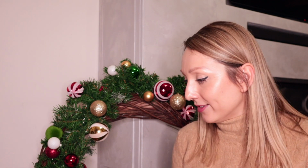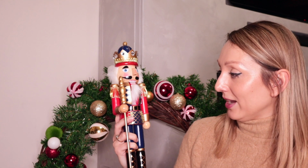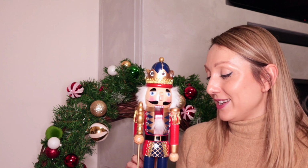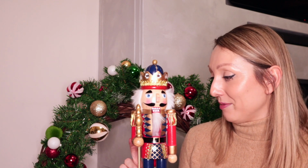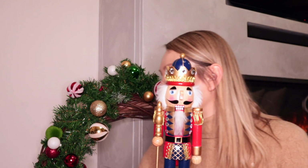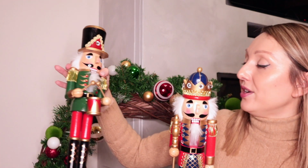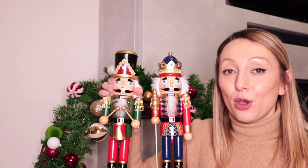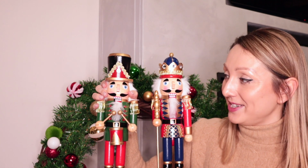So that's everything that I got candy cane style, I suppose. Then in Home Bargains, I did also pick up these nutcrackers, which I think are just gorgeous. I love these. I've been wanting some for ages and finally managed to get some. So I got one in the blue and red, and another one in the green and red. These two I picked up from Home Bargains and were only £6.99.